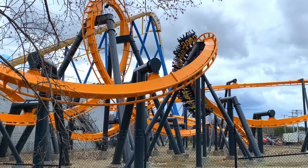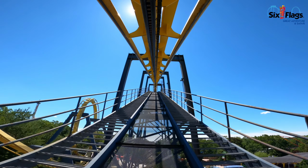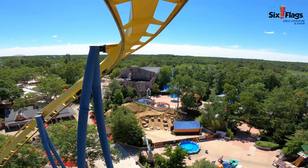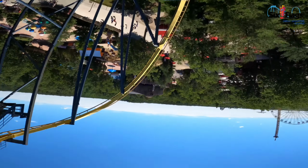Starting the list off strong with a classic being Batman the Ride, located at literally any Six Flags park. Nevertheless, a staple here at Great Adventure. And unfortunately, it's not going to make it onto the Alive category. The ride starts off strong, going up that lift hill to be sure to keep you in your seat. And I even feel like if you're in the back rows of the train, you could probably stay in your seat down that first drop, and of course do that vertical loop as it's very forceful.